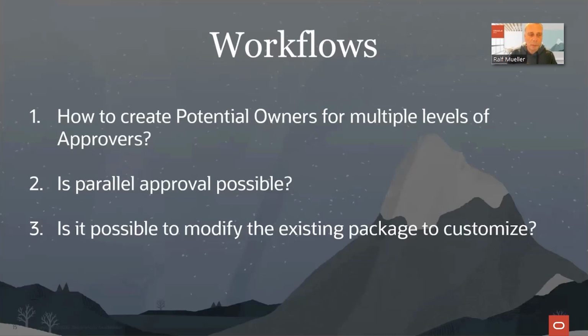So the potential owners can be determined by either putting a static value there, like a username, if you know exactly that a user needs to approve a task or can work on a task. But we also have the capability to determine the potential owners from a SQL query or from a PL/SQL procedure. And in that specific use case, we have the levels of approvals externalized in a table. Basically, depending on your system of record or your task parameter, you can determine who needs to approve that. That makes it very flexible and dynamic to determine the potential owners, and that is very useful when it comes to those multi-level approvals.